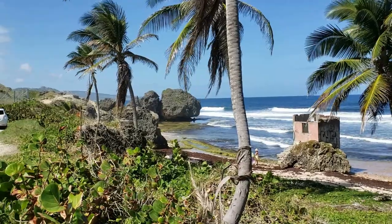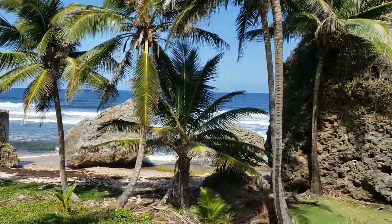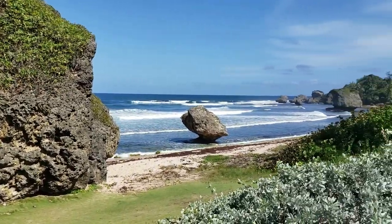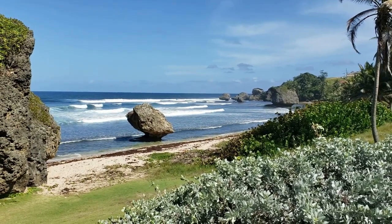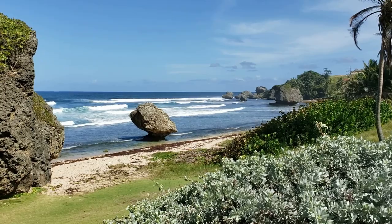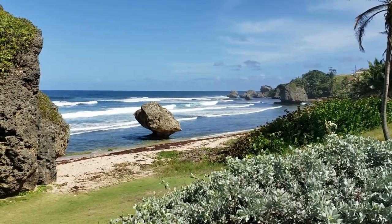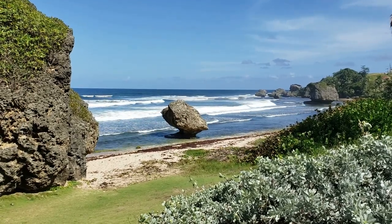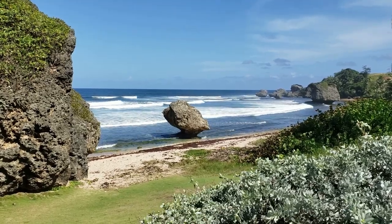Bathsheba is undoubtedly picturesque, but it's not somewhere I would come to bathe. You have to really know the sea here. There's a lot of undertow and currents, but for surfers, this is one of the prime locations in Barbados, and this is called the Soup Bowl, and they have many of their surfing championships here in Bathsheba.